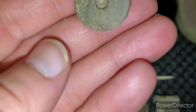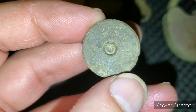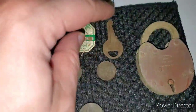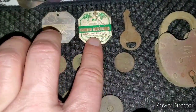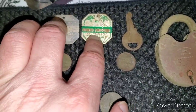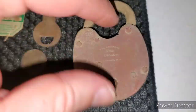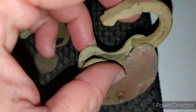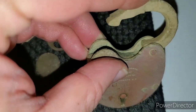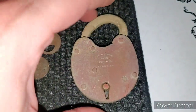This is an old shotgun head stamp there, 12 gauge. Looks pretty old. Got a key. Of course, these rose tags, anybody that's ever dug these up, they sound incredible until you dig them up. But the find of that place was this really cool old lock. The lock part there still works. It won't go into place, but it still moves, which is pretty cool.